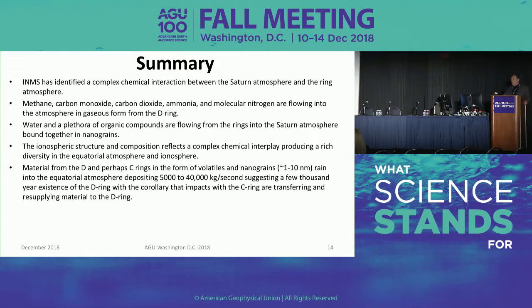The rate of the infall of material, I think maybe Jeff Cuzzi's going to say some more about this later on when he talks about the rings, but the D-ring would not last very long at this rate of inflow, a few thousands of years. So there's some suggestions here that there has to be ways to transfer perhaps C-ring material or other ring material into the D-ring, or it's a very short-lived feature in itself. And I'll stop there and I'll answer any questions.